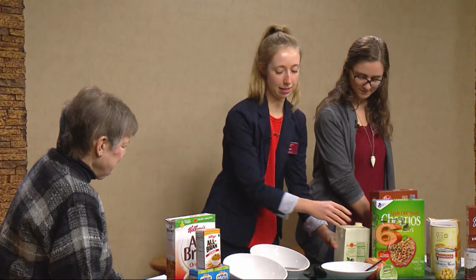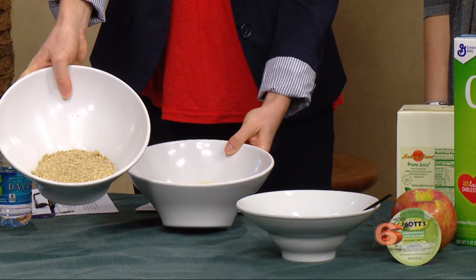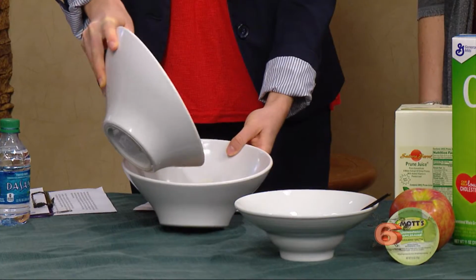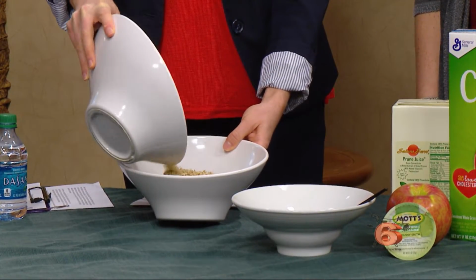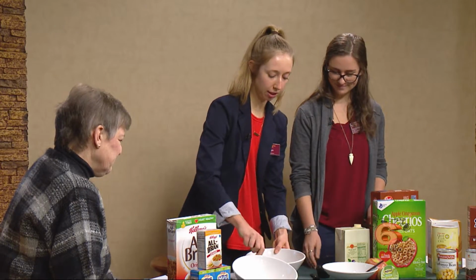Cup of prune juice. And then the last step is to add 1 cup of shredded wheat, which we have here. Or that could be bran cereal or oats. Yes, exactly. Any high fiber cereal that you prefer. Okay, we're just going to mix that up.